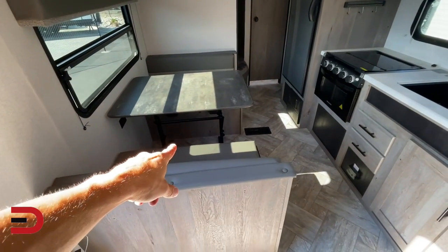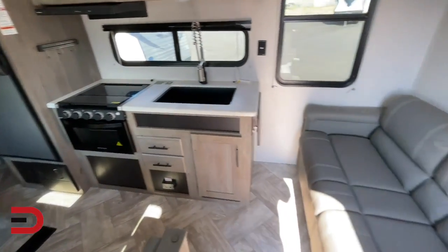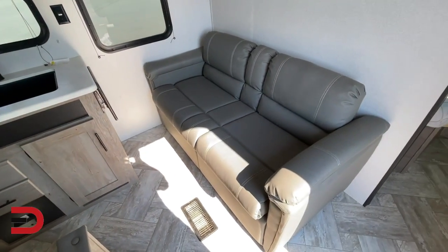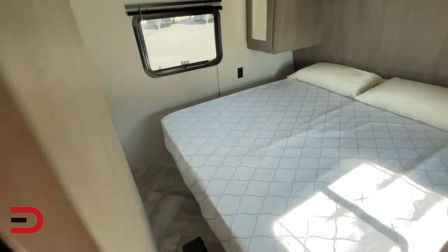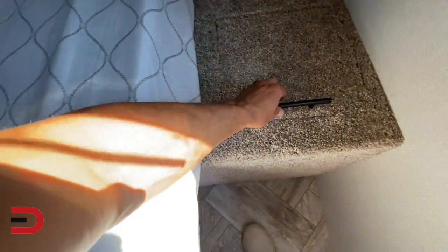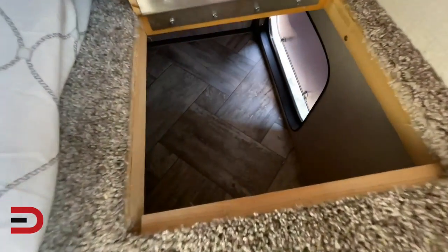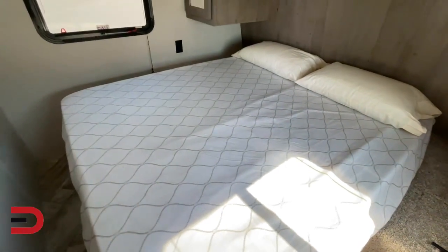This converts into sleeping. I'll get to the kitchen in a second. Nice little sofa right here, which, hey, you can sleep on it. And then here is your queen size bed. And I was telling you that you can access the pass-through storage underneath. Look at that. So maybe you have something that you need for your sleeping area that you can just get to without having to go outside.